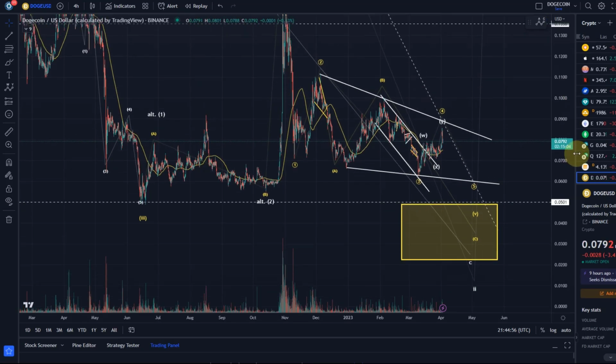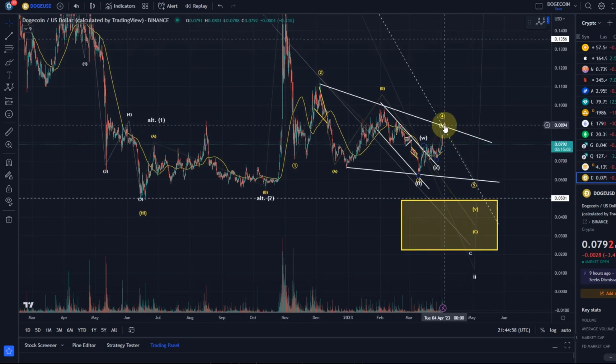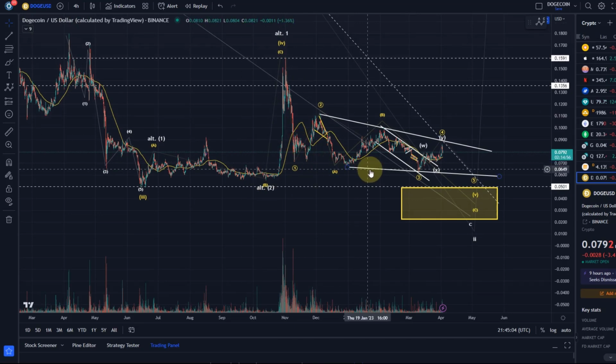If it, however, breaks out of the wedge to the upside, I think then we need to put some more emphasis on the idea that it could have bottomed already. But for now, I don't see it. It can always happen, you know how crypto works, but I think we have a lot of other better setups available at the moment. Especially given the fact that it made a new low in March and the move to the upside currently is only in 3 waves. But certainly something I'm observing.